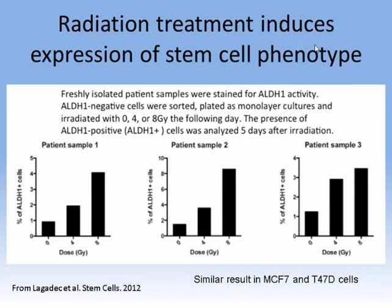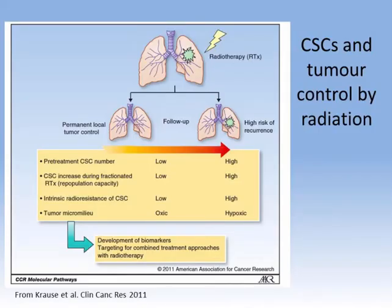What was done here was that the patient samples were stained for aldehyde dehydrogenase activity, and then they sorted the aldehyde dehydrogenase negative cells, plated them in culture, and irradiated them with 2 doses of radiation, either 4 or 8 gray, and then looked for the fraction of aldehyde positive cells 5 days after radiation. And what you can see is that the irradiation actually resulted in an increase in the fraction of cells expressing the aldehyde dehydrogenase marker. That was true for all 3 of the patient samples, and they also looked at a couple of mammary tumor cell lines and saw essentially the same effect.